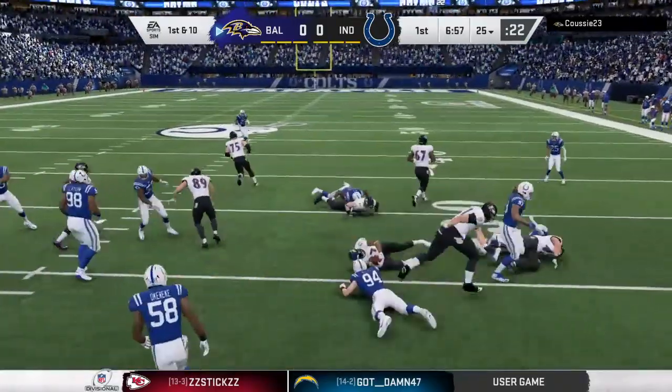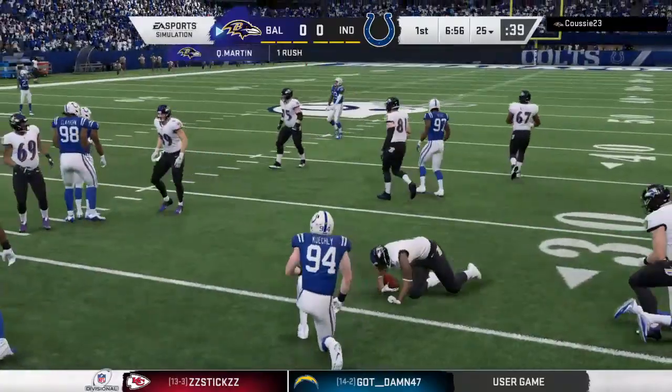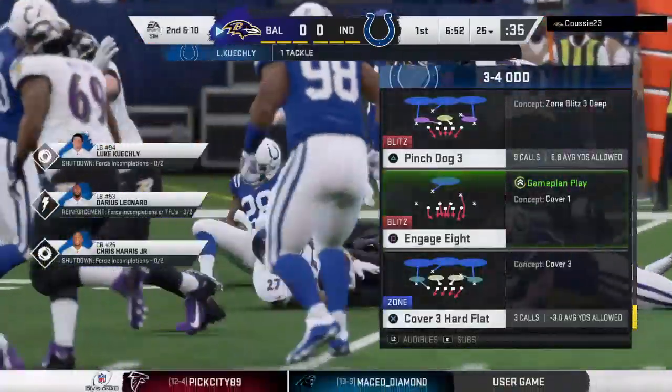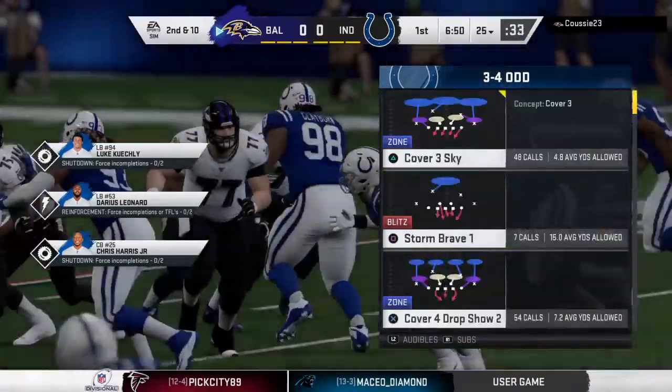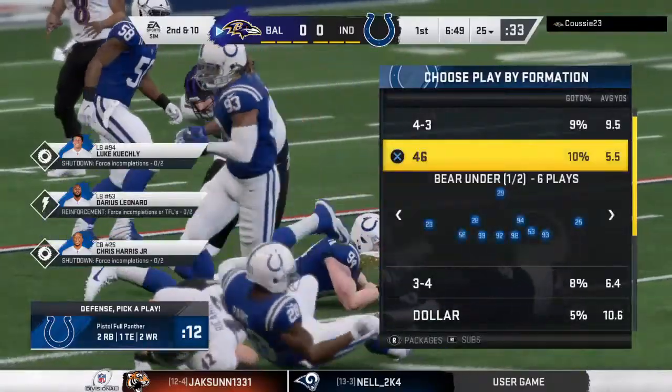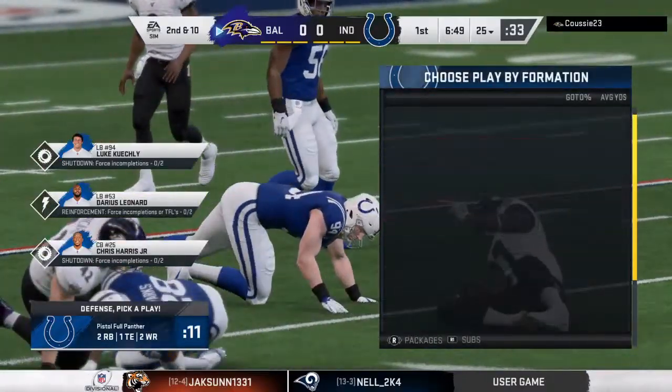Here's Martin as they begin on the ground. Call it no gain on the game's first play. And it's second down now. He has elite instincts from his linebacker spot. He's able to diagnose the run and flies in like a missile to stop that one behind the line of scrimmage.